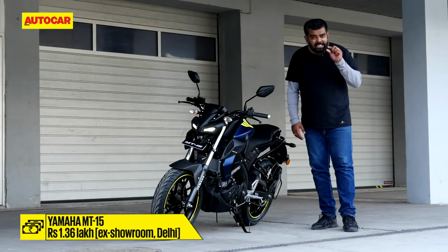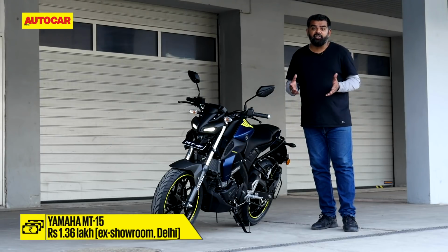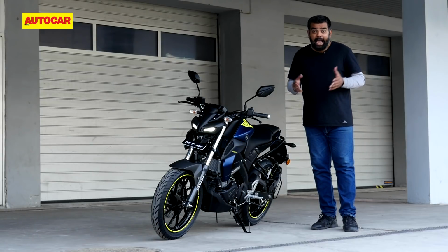However, considering it's just this much cheaper than an R15 without offering as much kit, it surely doesn't make a lot of sense. And that, after all that anticipation, is very disappointing.